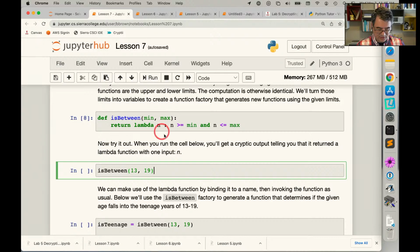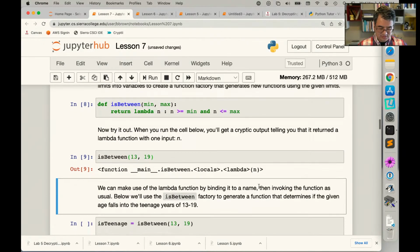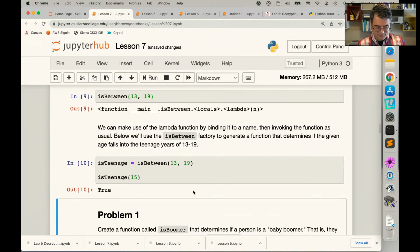Okay, so I've got this function called isBetween. You pass in the minimum and maximum values, and then it gives you back a function. A function that's a lambda, and it takes a single parameter n. Okay, but by itself, it's not that useful. But we could give it a name. So we can bind this to a name. In this case, I've called it isTeenage. And then I can use it like a regular function.